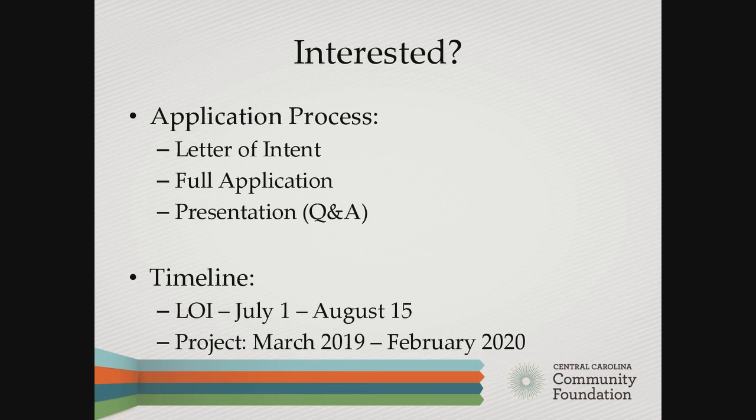We also then from there, and I fully acknowledge that this is a little bit of a longer process, but we try to make sure that we don't ask anyone to do a heavy lift unless they're getting farther into the process. So if their letter of intent has been accepted, nonprofits will be asked to submit a full application, and that will be in the fall. And then the third round would then be a presentation in mid-January. The project would start by March 1, 2019 and run through February of 2020. So be thinking about a project that will run next year.